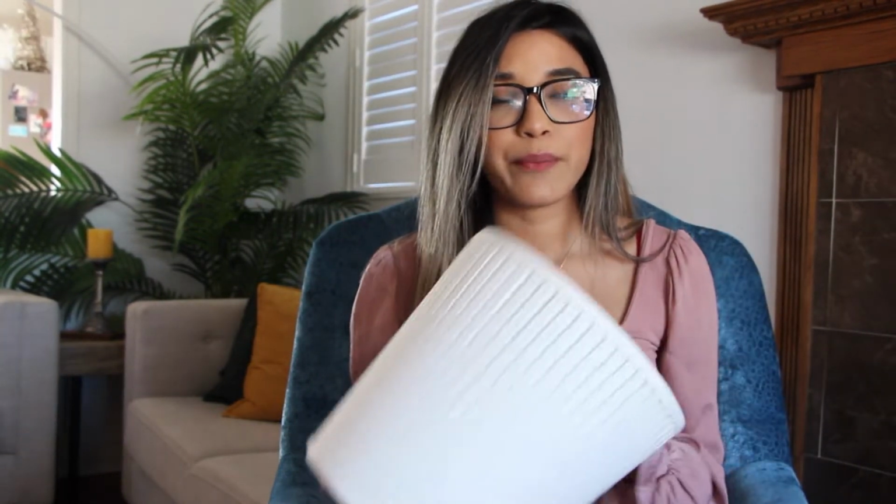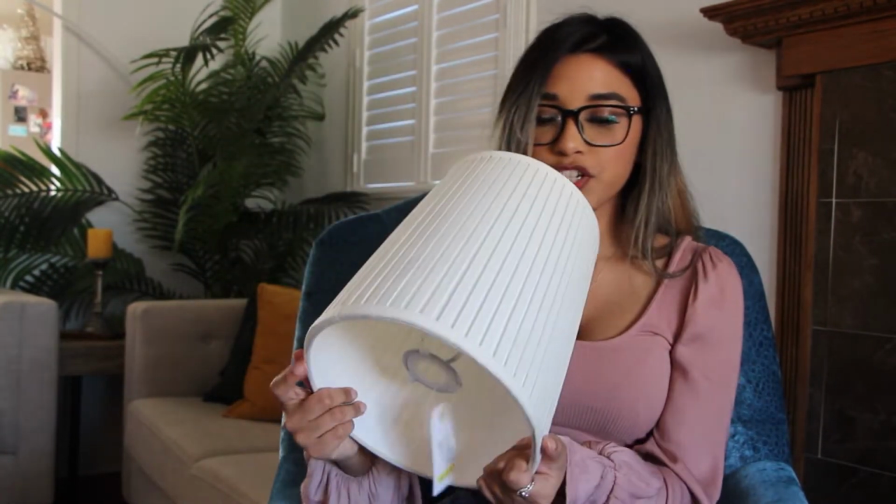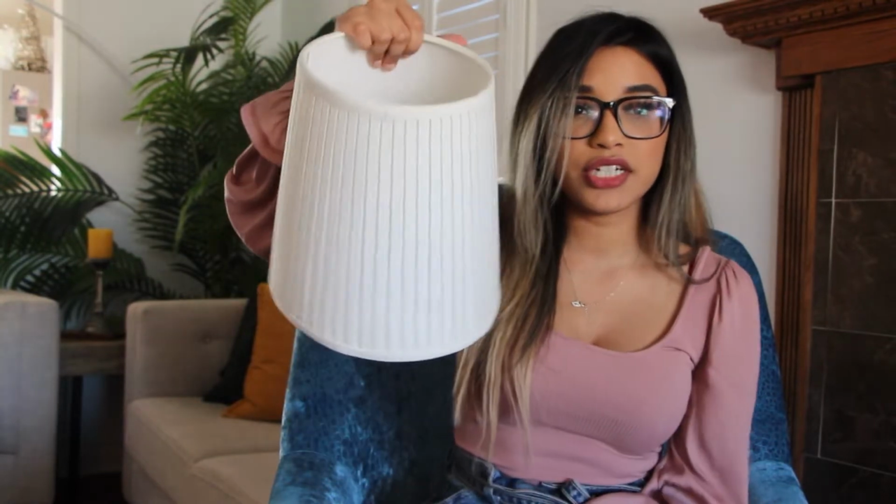Now, the reason why I got a lampshade is because I have a lamp already, but the shade is just like a black and gray shade, and I kind of wanted something white. So I thought that instead of buying a new lamp, I would just buy a new lampshade, and this was only $2. So again, a super good deal instead of buying a lamp.